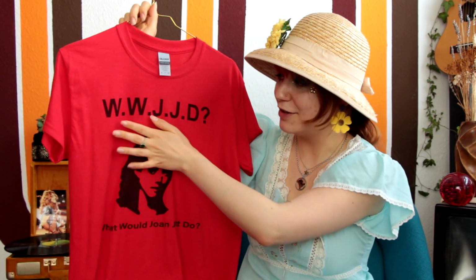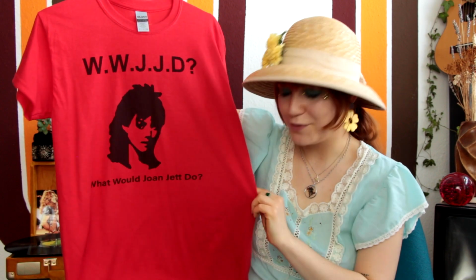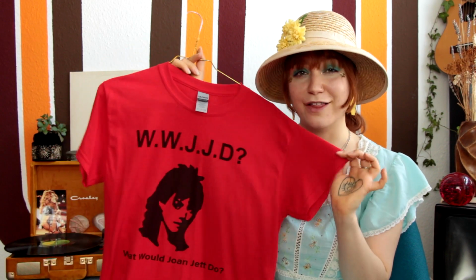Moving on with one of my absolutely favorite t-shirts. So this t-shirt I actually got from a small business a while ago. It is bright red and has this amazing print saying WWJJD, and then it's written out down here as "What would Joan Jett do?" This is a very valid question in my life. Joan Jett is such an inspiration to me. I think she's such a wonderful musician. She stands for so much women empowerment, and I just absolutely love this t-shirt.